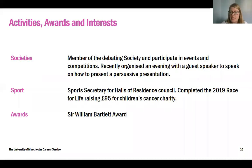Employers are interested in activities that demonstrate the skills relevant to the role and the sector. This can include significant achievements, both academic and personal. And remember that awards always need an explanation and a date of when you have won that award. So as you can see here, what is the Sir William Bartlett Award? Is that an academic award? Is that for a sporting achievement? So you don't just list them. You need to explain a little bit to the employer what that really means.